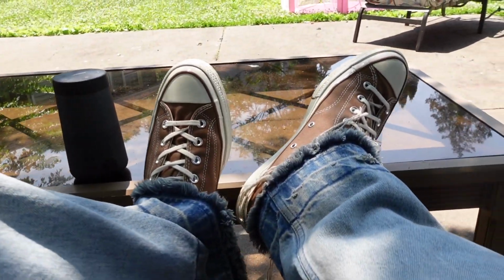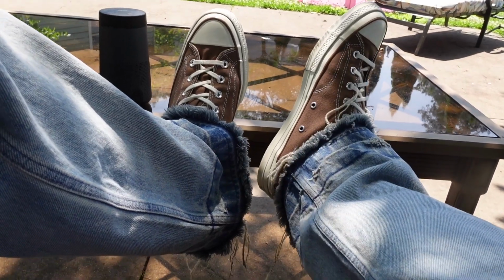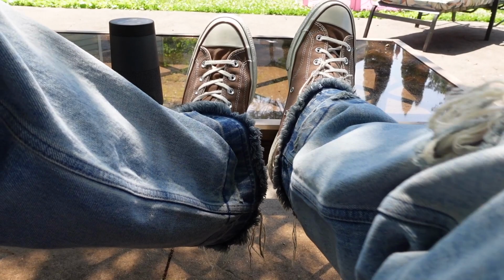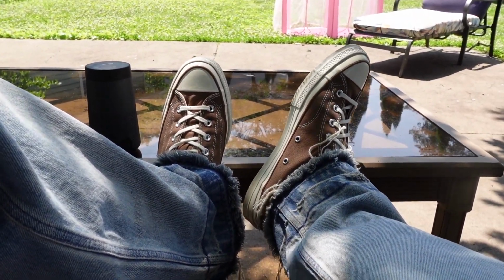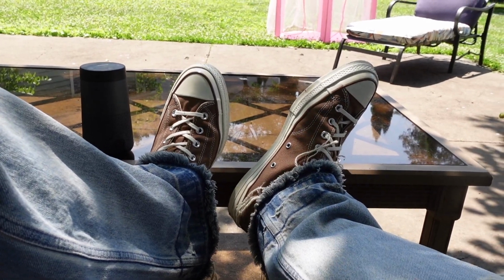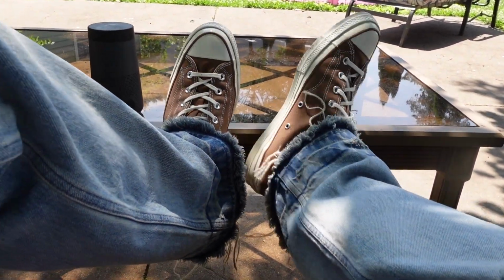I picked these up when they first dropped, but honestly just forgot about them, and they've pretty much been on ice. So I've been wearing them pretty frequently in the last couple of weeks, as they are pretty good for summertime. And I really like how this mocha chocolate brown contrasts against this light blue. So that's the current situation.